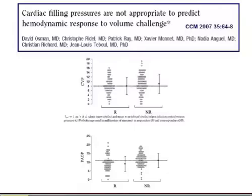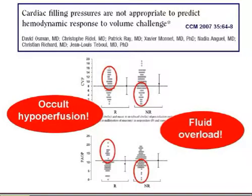These are patients that are non-responders. That is, their cardiac output did not increase with fluids, and yet they had a low CVP. If you would give them fluids, you will get fluid overload. On the other hand, here are patients that have a high CVP, and yet they are responders. If you are not going to give them fluid just because they have a high CVP, you may get occult hypoperfusion.